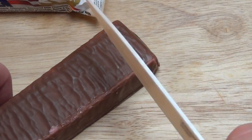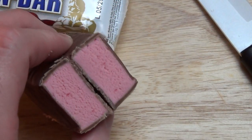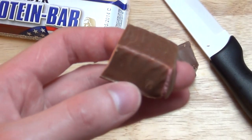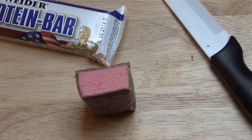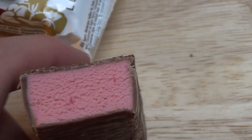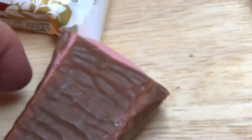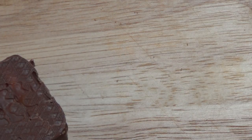So here's a bar, and I can see strawberry already coming out of the strawberry bar. I will cut it, I always cut stuff. Look at this, awesome. Nice pink strawberry bar, I have it now. Nice consistency. Intense strawberry.